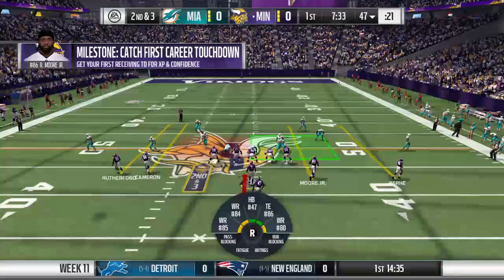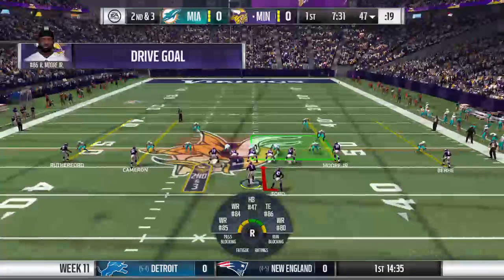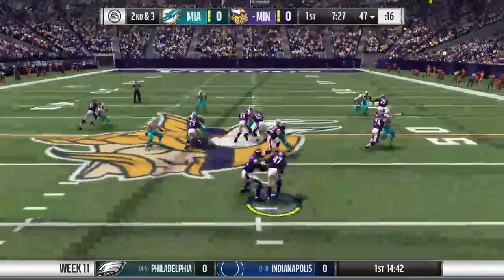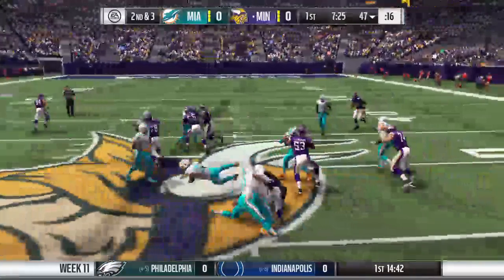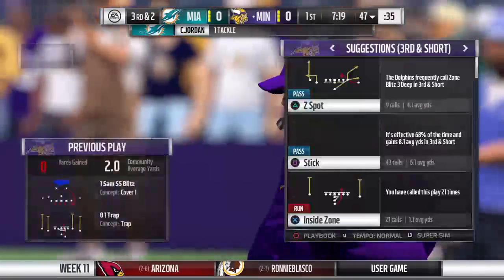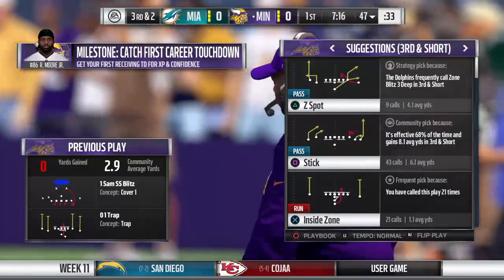Well, if you do read man coverage, Brandon, the drag route's a pretty good one to run against it because you're running away from people on it. They'll run it now out of the gun. And running room scarce here. He's going to be stopped in his tracks at the line of scrimmage. He got maybe a half yard at most, but officially they'll be left with a 3rd and 2.